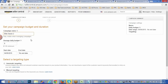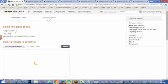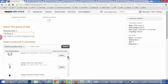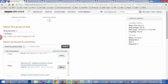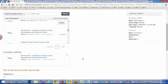So Elite Serum, go with 2. We're going to do the same thing here. Average daily budget of $50, starting today, manual targeting, continue to next step. And this will be ad group 1 within this particular campaign. Do realize that I'm making a completely separate campaign. I'm not making different ad groups. The reason why I'm doing that is because I want Amazon to treat this as a completely separate campaign. I don't want any dilution across one campaign.